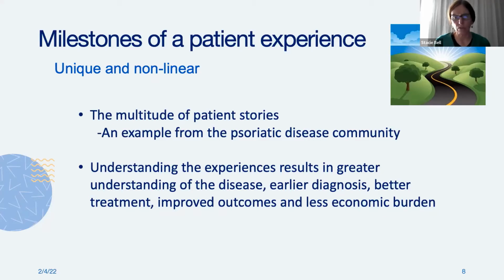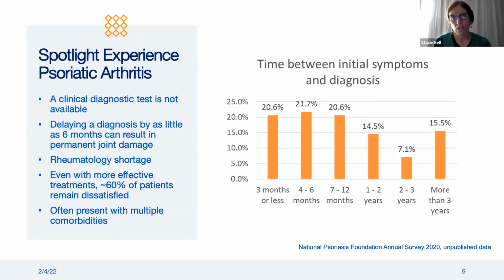And so as you can imagine, to develop a patient experience mapping toolkit, it was an involved process, not perfect, but I think something that really can be helpful in understanding that. Understanding these experiences will result in a greater understanding of the disease process, hopefully an earlier diagnosis in many cases, better treatment plans, and then ultimately improved outcomes. And then ideally from a policy standpoint too, less economic burden and greater access to care. So if we go to the next slide. As I mentioned, I wanted to share some of the fantastic data from the National Psoriasis Foundation. A big thank you to that group for allowing us to include these data today.